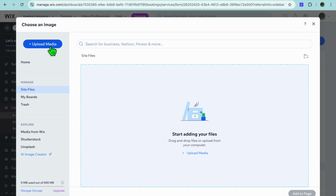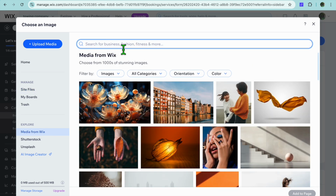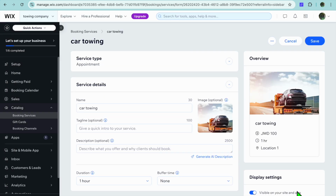Tap on the plus right here for picture, and you could upload a pic by tapping on upload media. Or you can tap on media from Wix, and for example we could type in towing, and then we can use their copyright free images, so you can see them right there, and we'll be using this one for example.